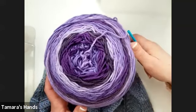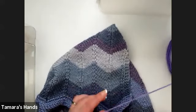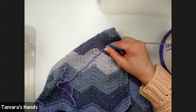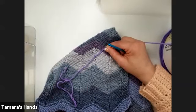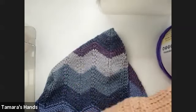But for this one, I'm going to use a little bit of this Caron Big Cakes, just because I think this purple does look really nice against this. It sort of pulls out some of those purpley tones in this yarn, and it makes it a little bit easier to see when you're doing the work. So did we have any questions before I actually get started with the demo?